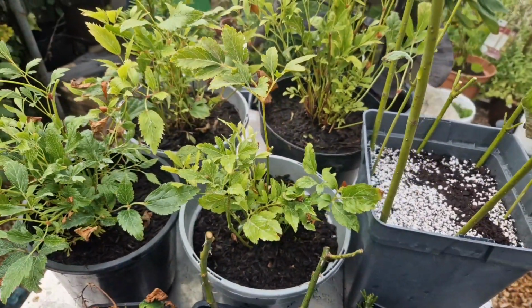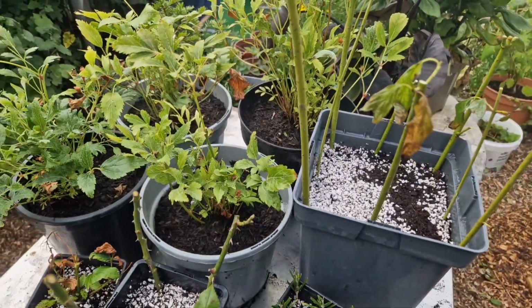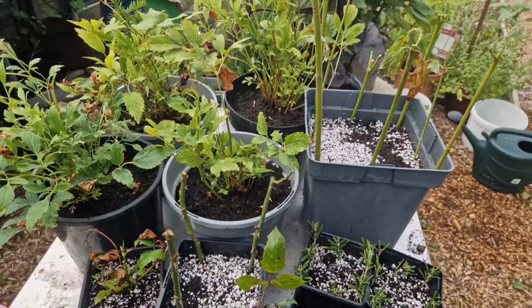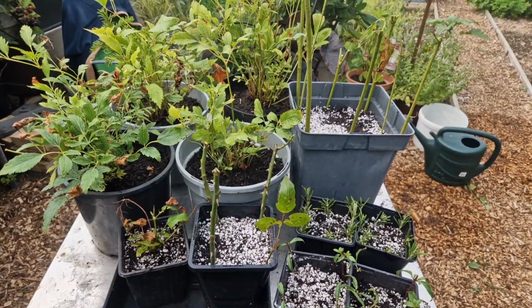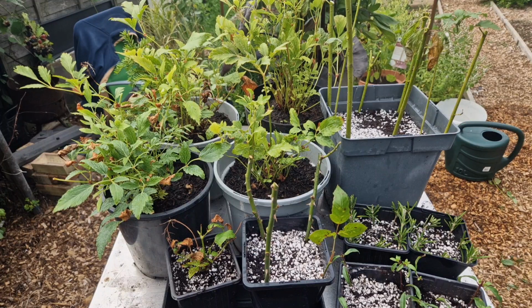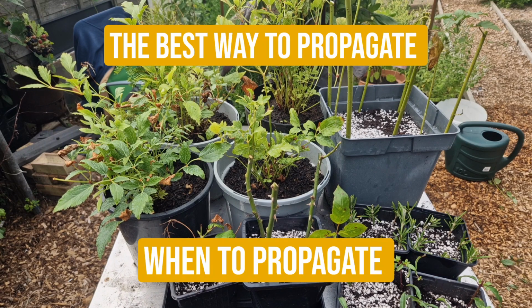It might be that you've got a plant in your garden that you just want more of, and it's a great chance to really start multiplying those plants. It could even be that one of your friends has got something that you'd really like, so you would be able to take a cutting from that. All I say is just Google the plant that you're wanting to take a cutting from and find out the best way and when to do it. That's all you really need to know.